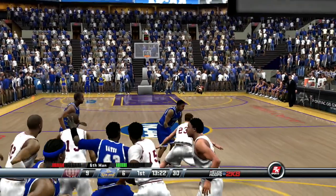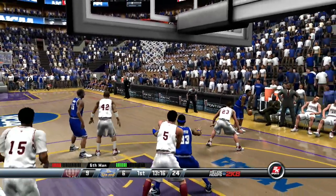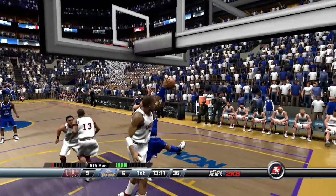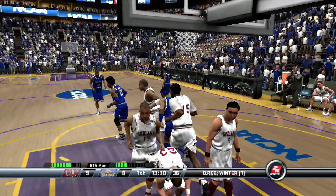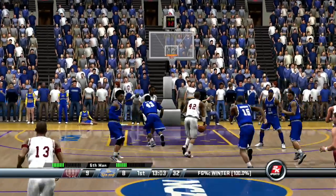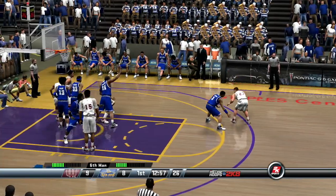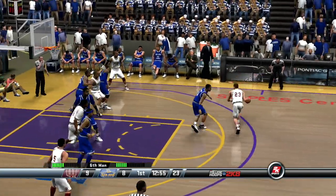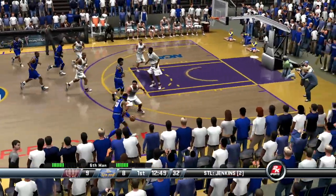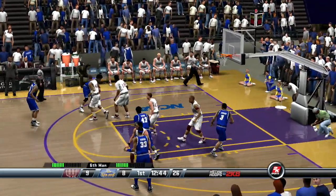Underwood inbounds the ball. Bounce pass, top of the key. Allen throws it up. Winter pulls it in. Finished nicely down low on that last shot. He gets up close and personal and closes the deal. Leaves no room for error and no room for anybody to do anything about it. It's deflected, and it's scooped up by Jenkins. The D was really waiting for him there. That's how you do it. Keep the heat on. Wait for the misstep and then capitalize.